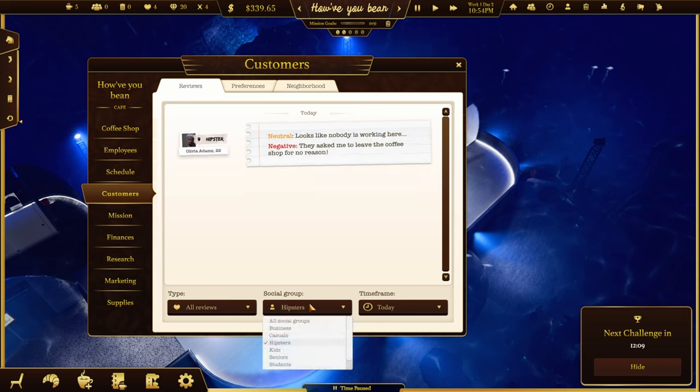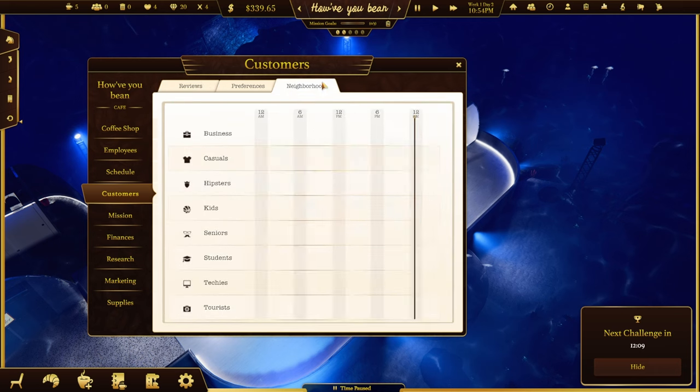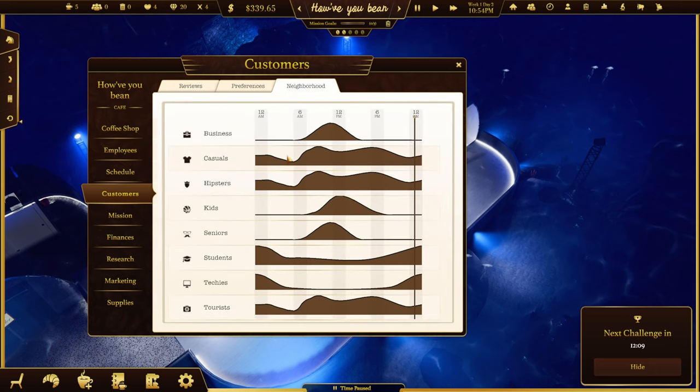Hipsters, we've had one hipster, one kid, no seniors, students. Okay, so we're getting more students. Oh, here we go. What's this then? So we get business people come in just before lunchtime. Casuals come in pretty much the whole day, and hipsters. Seniors, kids, they have peaks. Students are at the full extremities of the day when we're not open anyway. Same as techies. And tourists are through the day.